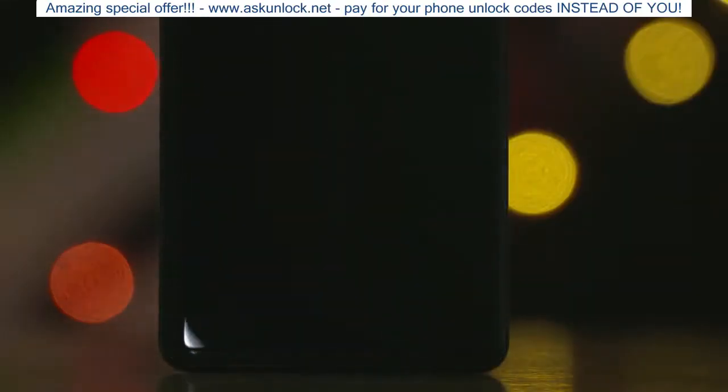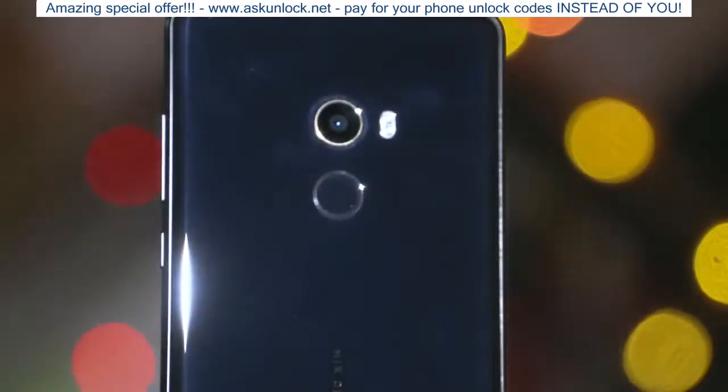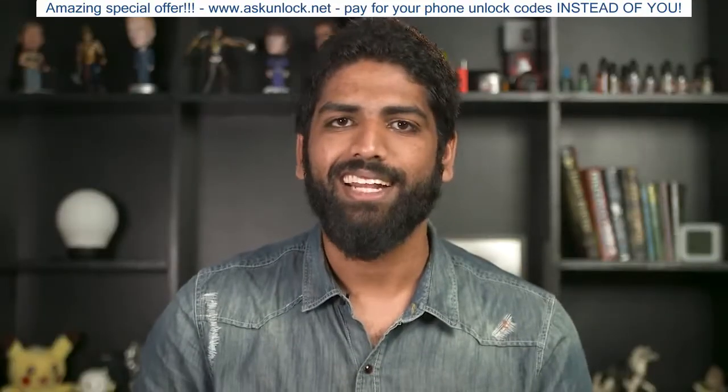But if you love MIUI and the excellent design of the Mix 2, and want a flagship with the assurance that a new one from the brand's not gonna come out in the next few months, then get the Mi Mix 2.